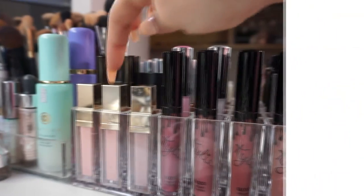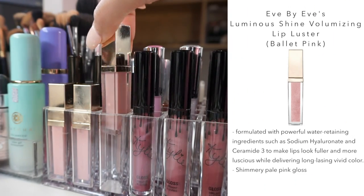Then you can add mascara to your false lashes. I am leaving my lower lash line blank because it is really hot outside and I don't want the mascara to transfer. And then for lips today, I'm going to use a Ballet Pink from Eve by Eves.